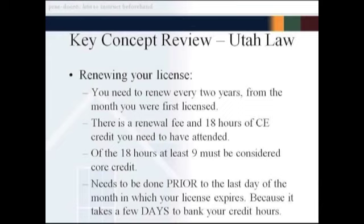The CE credit classes currently required by the division are 18 hours, 9 of which must be core credit, and the other 9 could be core credit or it could be elective credit, either one. So you could have 18 hours of all core, that'd be fine. But you have to have a minimum of at least 9 core and 9 additional credits, which could either be elective or core, your choice. But you have to have that done.